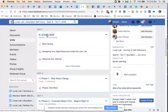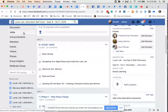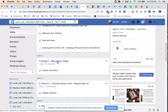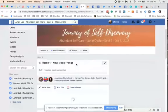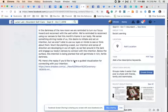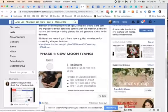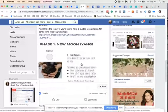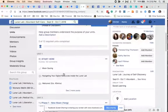The first unit is starting here. We have a welcome video. There's actually a meet and greet, an orientation, and welcome with an open circle. So this unit section guides you through everything. We go through each phase of the moon, and within each phase of the moon, there's a post that shows you where we are. There are rituals and guided imagery, things like that, that will walk you through where you are in the phase.